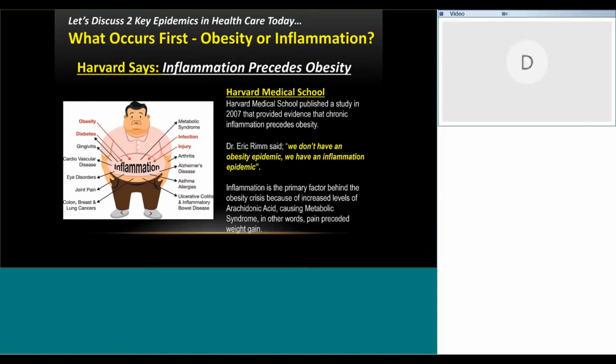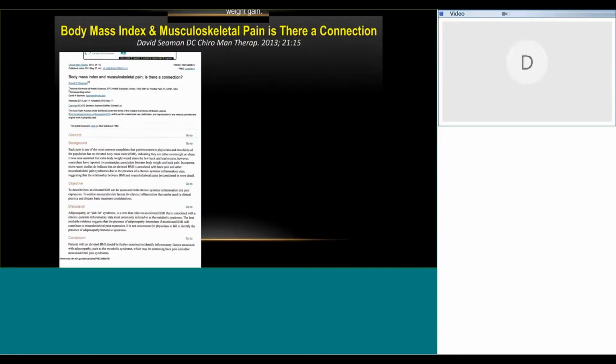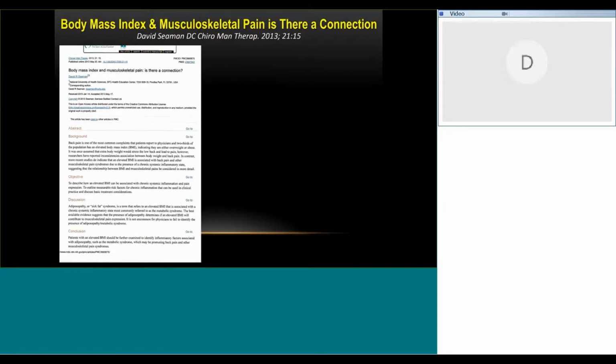We know already now just from Rim's work here at Harvard that 7 out of 10 of your patients that come through the door, without even testing them, just by looking at them, you know that according to this, they have some level of inflammation, and it's there before, and it's going to contribute and lead to, according to this research, a serious situation.